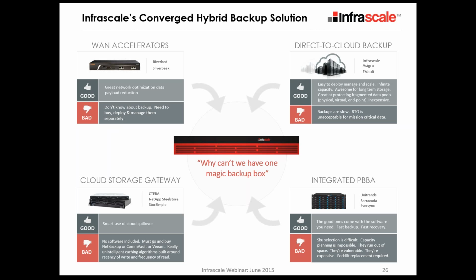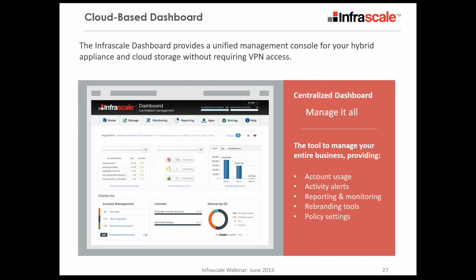And then we've taken the same concept as cloud spillover, pioneered by the cloud storage gateways like the Citeras, and put that into our devices as well. So it's a hyper-converged data protection appliance. And we then make all of that really simple to manage by giving you that single pane of glass, that cloud-based dashboard that I showed you earlier that gives you all of that power and all of that functionality at the click of a button. And you can access it from anything with an internet connection. So whoever wins today's Kindle, you could actually control your entire data protection environment from the Kindle.